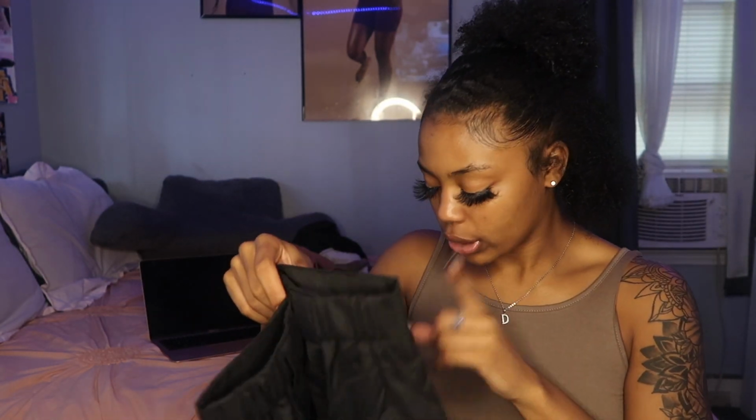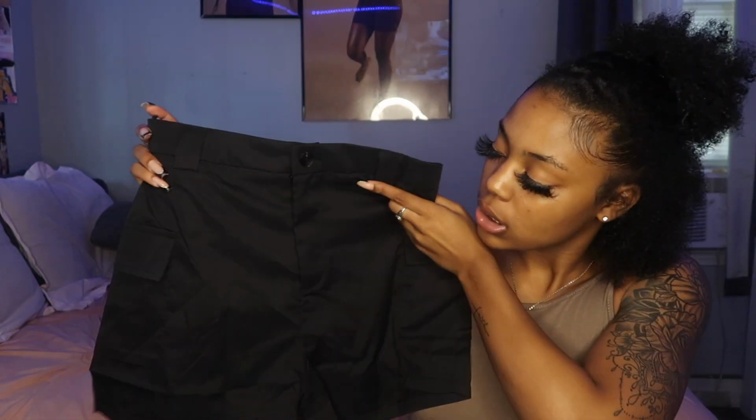But these shorts, I wanna believe, were about $12. And I don't normally get shorts from Shein, so this is really my first pair of shorts from Shein. And if I could rate it, I would give it a strong 7 out of 10. A strong 7 out of 10.